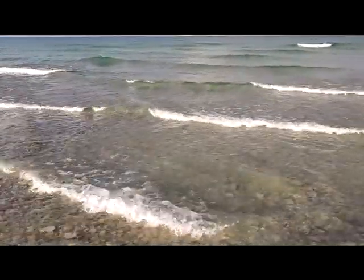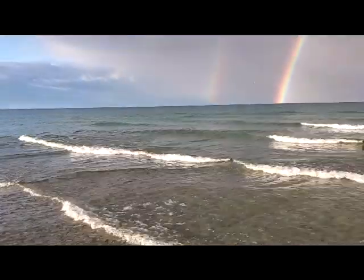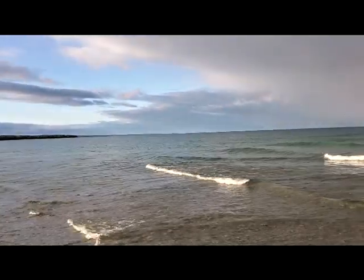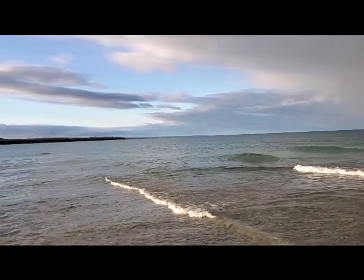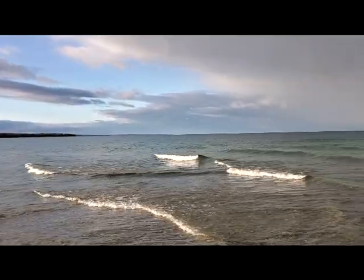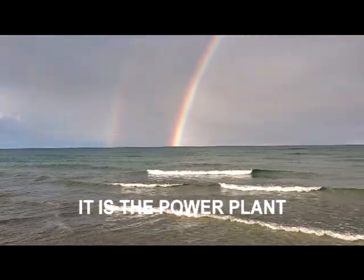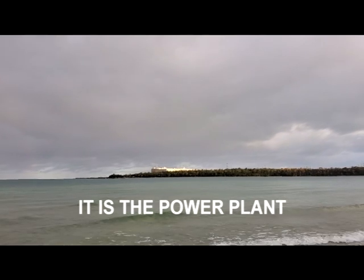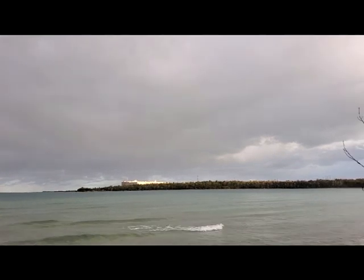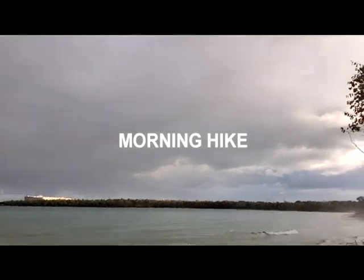Check out this water. Crystal clear. I swear, man, this does not feel like a lake. Me being from the Caribbean at all. This does not feel like a lake. But it is Lake Huron, one of the Great Lakes. I'm guessing that may be the Bruce power plant there. I will find out and let you guys know if it is.